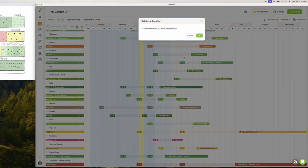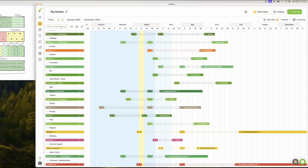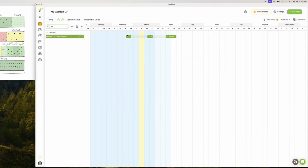Like for example, with the lettuce here, I'll just filter down to that. I could have seeded some lettuce a couple weeks ago, but I didn't. But I can add a succession planting here, and that drops in for about this week. And I could potentially purchase a lettuce transplant to put in the garden at this time.